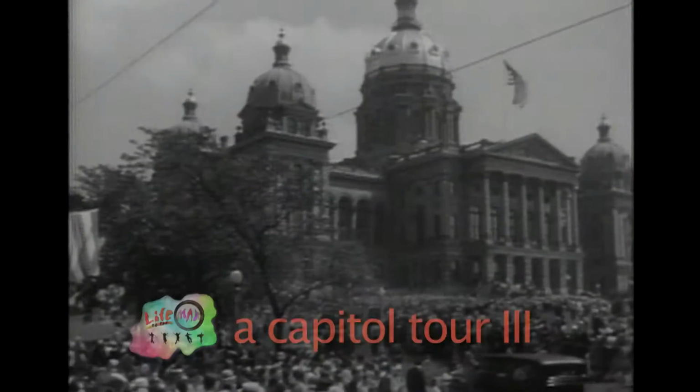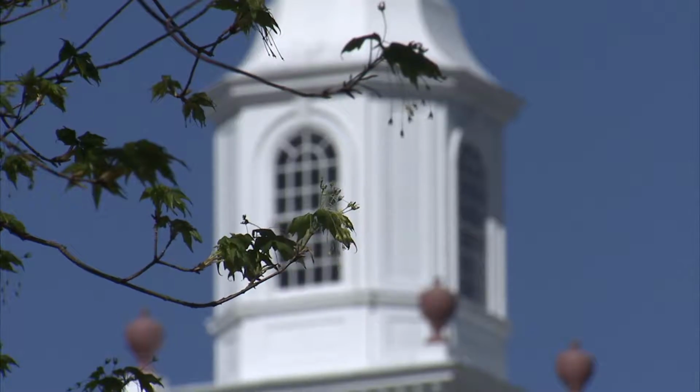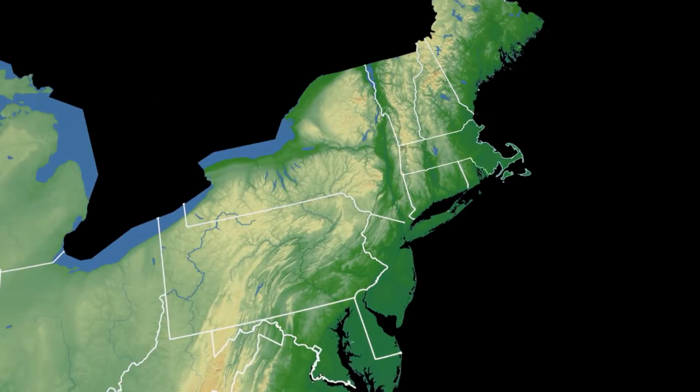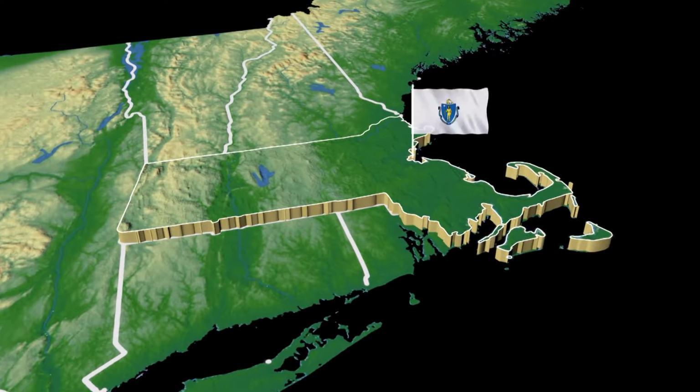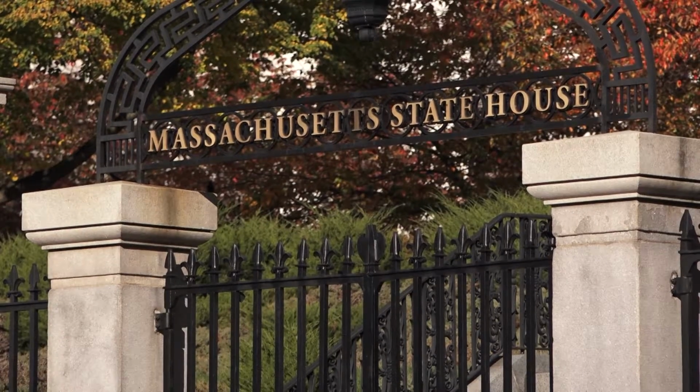Okay, trivia buffs, go grab your legal pad and get ready to learn more about the state capitals of the United States. To begin our journey, let's set our GPS for the original colonies. Let's start with Massachusetts and the State House in Boston. By the way, one of the largest cities to host the state capital.